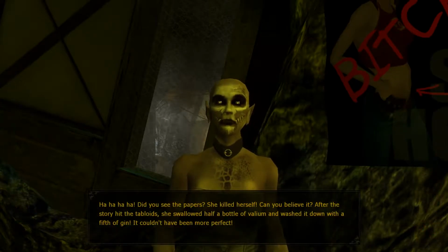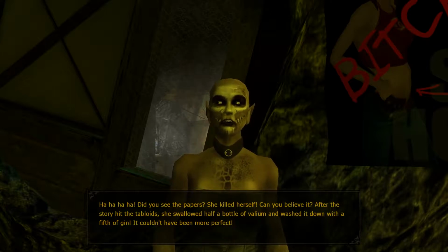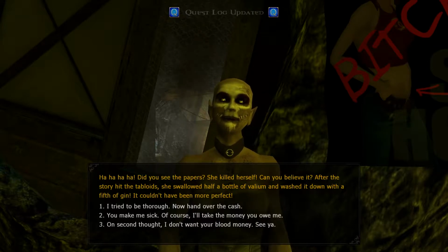Did you see the papers? She killed herself. Can you believe it? After the story hit the tabloids, she swallowed half a bottle of Valium and washed it down with a fifth of gin. It couldn't have been more perfect. Well, I tried to be thorough. Now, hand over the cash.